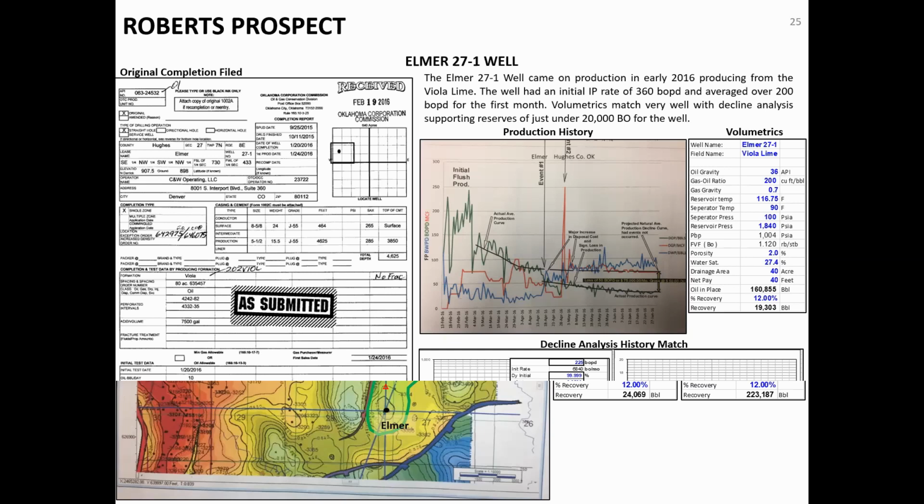I was screaming, don't do that. Don't open that choke up. You're going to pull the water in, and that's exactly what happened. I think the production, if they hadn't done that, would have been at least double of what it is, if not closer to 80,000 barrels. So we feel that well has not drained the reservoir whatsoever.